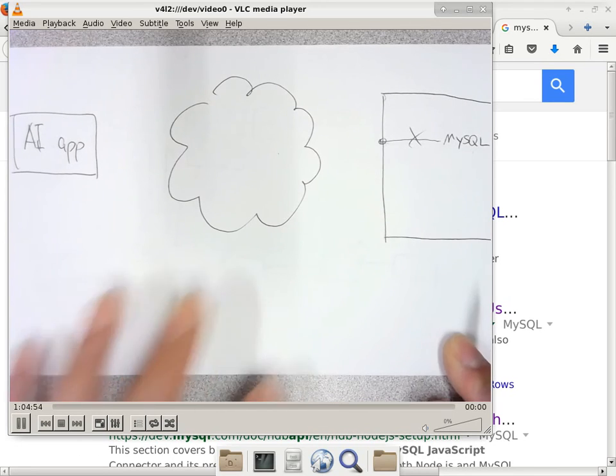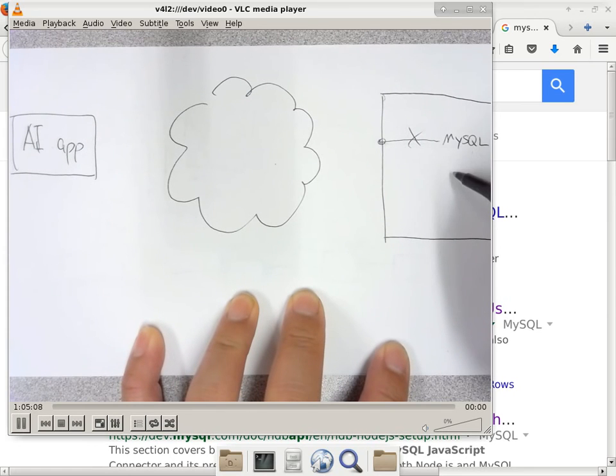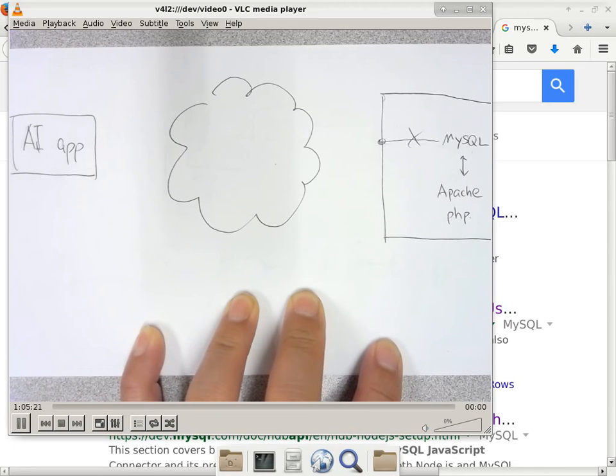Now, if that port is available, JavaScript can open a port directly to MySQL and then start to do queries and interpret the results and stuff like that. It can do it, okay? But since this is not usually recommended, what people usually do is hook up MySQL internally to Apache or some kind of web server, and then Apache will run a PHP script or Perl script, whatever you want to do. Okay, you can do Perl, PHP, Python, whatever.